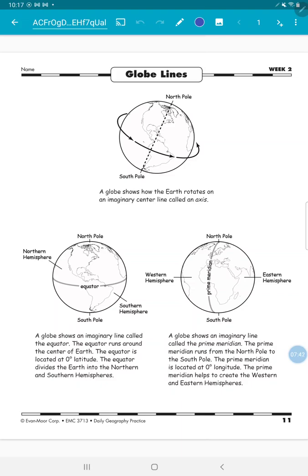I want you to look at this word, longitude. What do you notice the first word is in longitude? Long. That helps me remember that lines of longitude are the lines that go up and down. They're long, they go up and down. And lines of latitude are the ones that go around the earth horizontally. That's not something you're going to have to remember, but it is something you'll come in contact with later on.